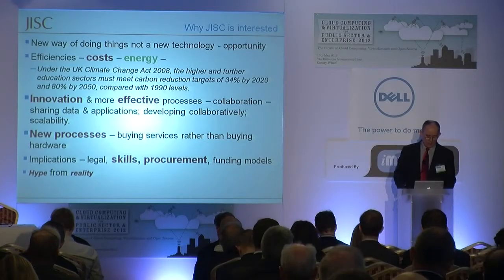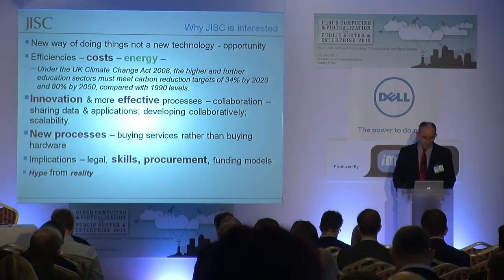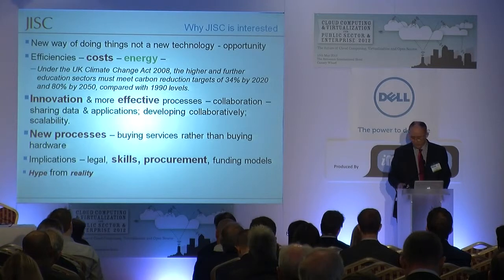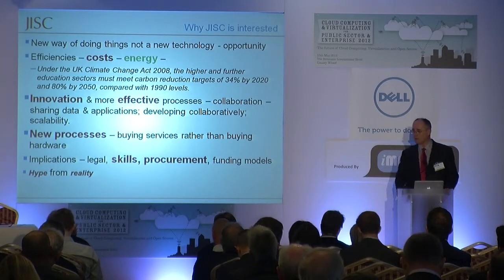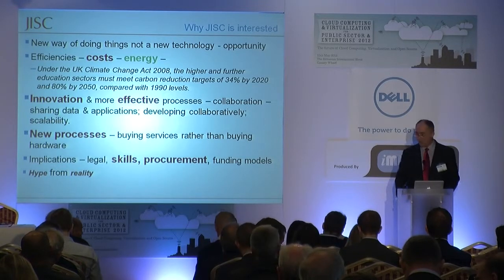But also the implications of the move to the cloud: the skills, procurement. How do we buy this stuff? What sort of skills do our people need? What are the legal ramifications of this? And like with local education authorities, we have a lot of sensitive data, researchers working on all sorts of things which shouldn't get into the public domain, like climate data, you might say. And also helping the sector to understand what's the reality of this. How do we move from hype to the reality and help them make good choices?